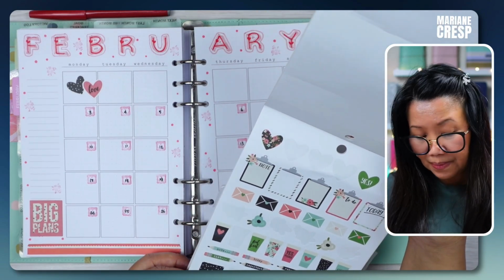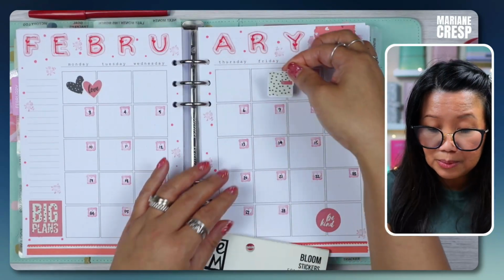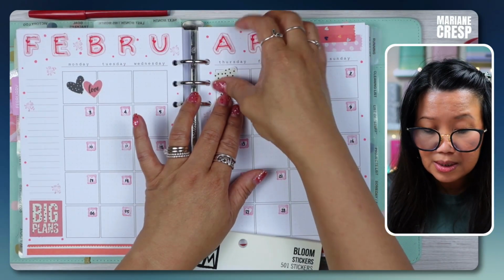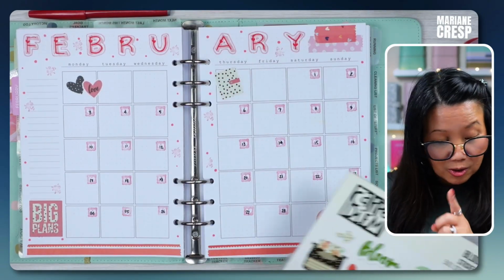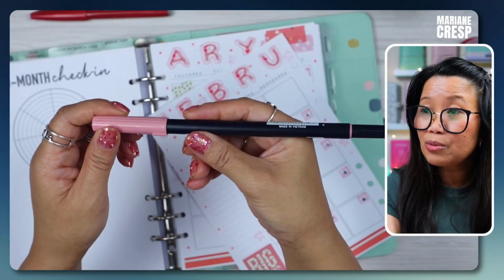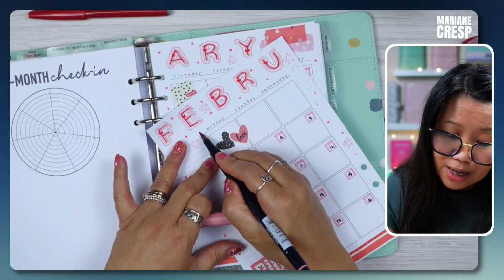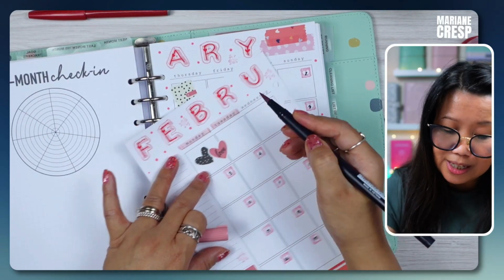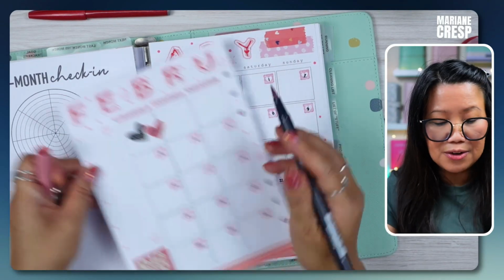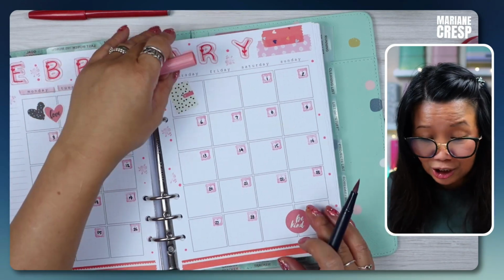What else? Oh, I like this little planner here. So let's put it on here. Yeah. Now, I've just thought of something. If I do this, will I wreck it? So I'm going to use my Tombow 772 and I'm going to highlight the days of the week. So no, it's not going to ruin it. It's going to add a bit of oomph to my page.